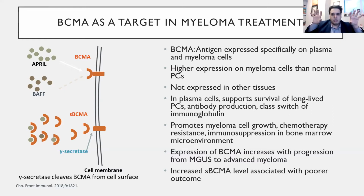It's got 2 arms. One targets BCMA and the other targets something called CD3. That's a marker on all of your T cells, your immune cells. So it basically takes the cancer cell, takes your immune cell and activates it and helps it fight the cancer cell. But BCMA is a really great target, and we have a lot of ways of exploiting it.